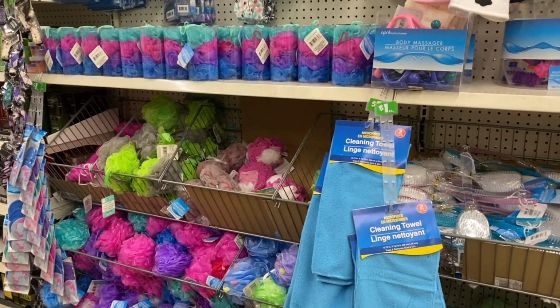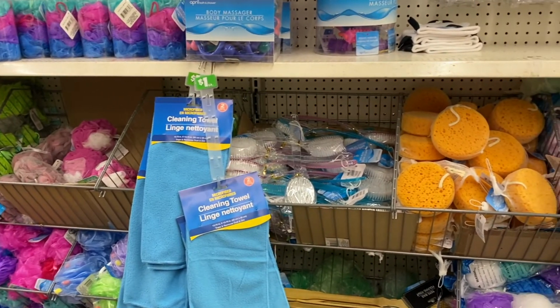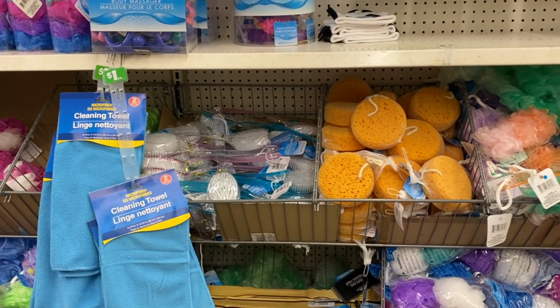Loofahs. You should seriously look at their loofah aisle. If you're more of a washcloth person, they also have washcloths. They have microfiber washcloths, so they have a lot of options. But I found this is a nice one. This is an Eco Tools one, and it's a really good one.